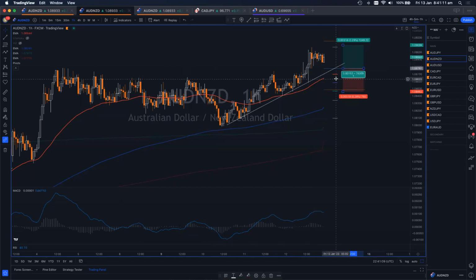So there's a nice chance there for a quick 1-to-1 pip snatcher on the pullback towards, we don't need these fibs anymore. This trend line seems to be pretty good, holding quite well. 1 hour pulling up, testing the pivot, that could play out quite nicely. Keep an eye on that one.